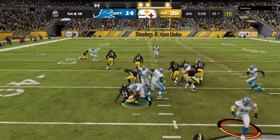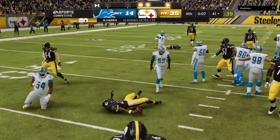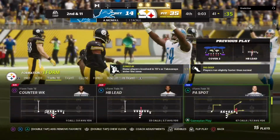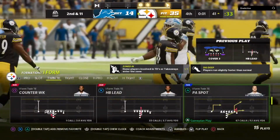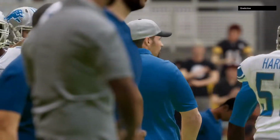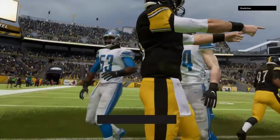On first down, Harris. And he is met quickly in the backfield. Down he goes, folded like a lawn chair. He'll lose a yard there, and it's 2nd and 11. So this one in the win column for the Pittsburgh Steelers. And they've got to feel good about this performance.